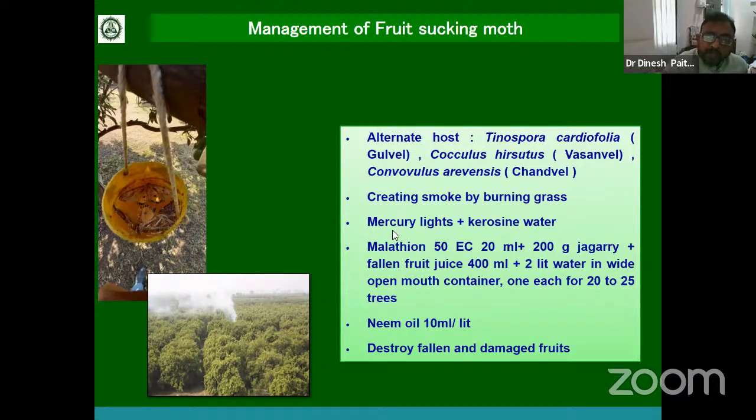Then creating smoke by burning grass in the evening to night hours. Then we can install mercury lights in the four corners, with kerosene in wide mouth kerosene pots. Then baits like Malathion with jaggery, and fallen fruit juice with water, which we can place around 21 to 22 or 25 baits. Here the wide mouth container is used and tied, meaning hung, to the trees, so that this fruit sucking moth gets attracted towards the baits.